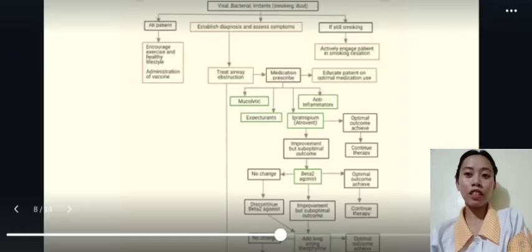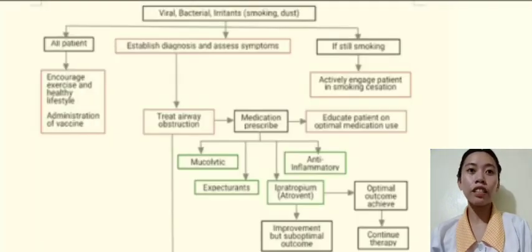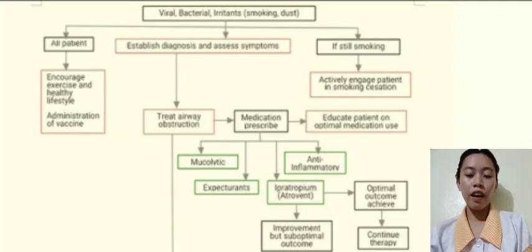So, for the medical, pharmacological, and nursing management, let's start with the factors that cause chronic bronchitis, and those are viruses, bacteria, and irritants such as smoking and dust. First, nursing management is to establish the diagnosis and assess symptoms. For all patients with or without chronic bronchitis, we have to encourage exercise and healthy lifestyles, and the administration of vaccines or immunizations, while for the patient that is still smoking, actively engage the patient in smoking cessation. For the patient in whom chronic bronchitis is present, treat airway obstruction with prescribed medications such as mucolytics, expectorants, anti-inflammatories, and bronchodilators, and educate the patient about these medications.